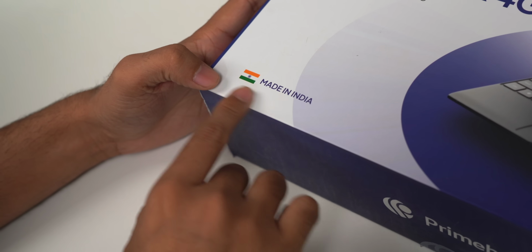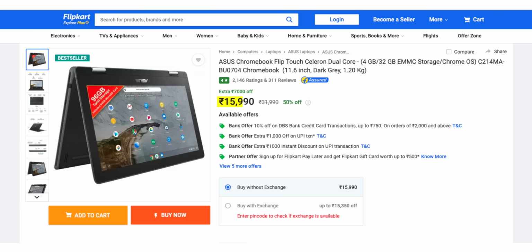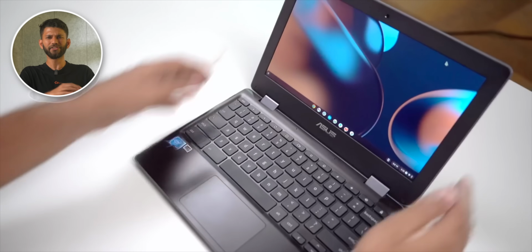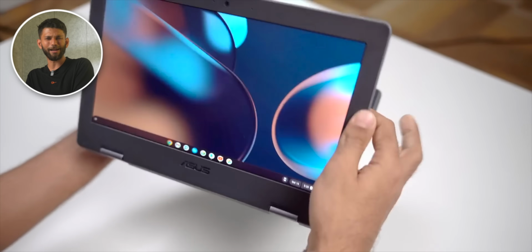Now let's put the made in India sentiment and all of that aside. You buy a product from your own hard-earned money. So if your budget is 15,000, the Asus Chromebook as of now is a better choice than Primebook. It has a really good build quality, plus this is 2-in-1, so both your tablet and laptop needs are fulfilled.